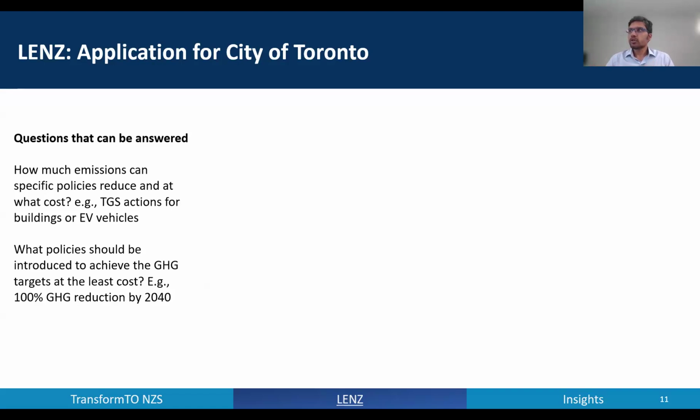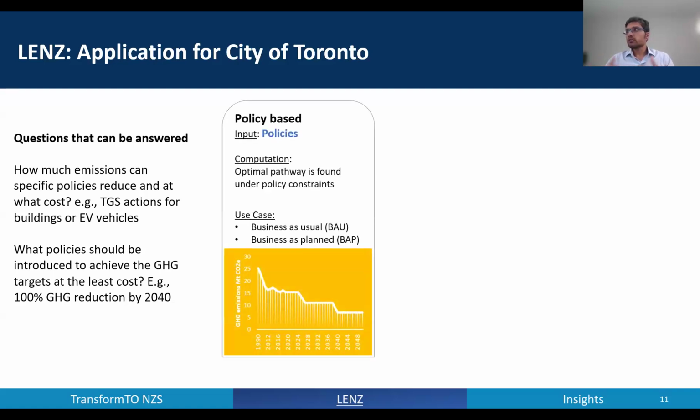And TGS is the Toronto Green Standards, for making buildings more efficient and sustainable. If we adopt certain standards, the policymakers would like to know the cost and the impacts on emissions of those policies. On the other side, you might say you want to reach net zero by 2040, give us the most optimal solutions. These are the kinds of policy questions that we can answer using this model.